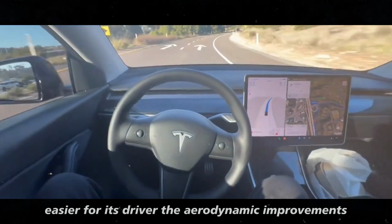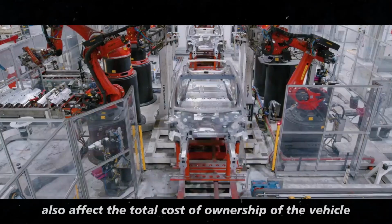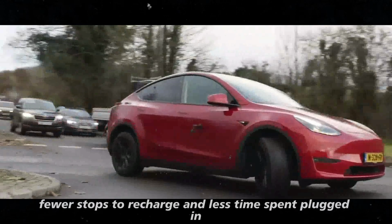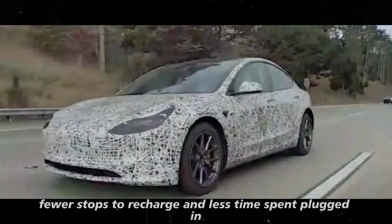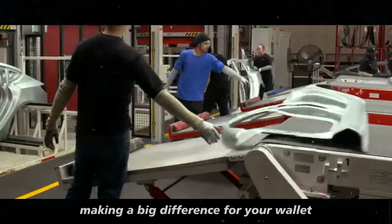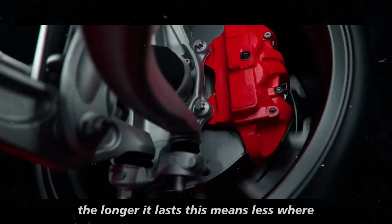The aerodynamic improvements and efficiency of the new batteries also affect the total cost of ownership of the vehicle. With a higher range, fewer stops to recharge, and less time spent plugged in, energy consumption is reduced, making a big difference for your wallet. Plus, the less the battery is stressed, the longer it lasts.